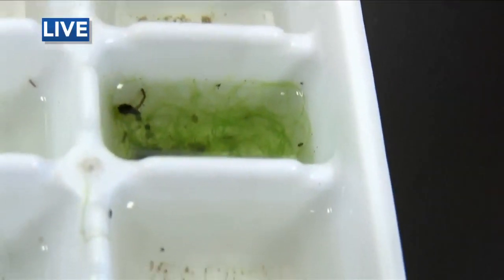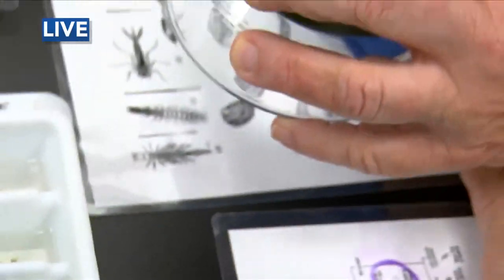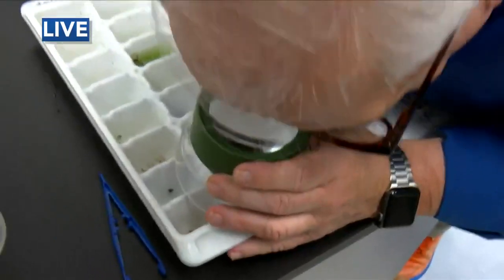So if you have a hard time seeing them, you have this thing. It's called a bug loop. Bug loop. Yep, they're readily available from the internet. My God, that could be a monster in a horror movie. But in reality, it's teeny tiny.